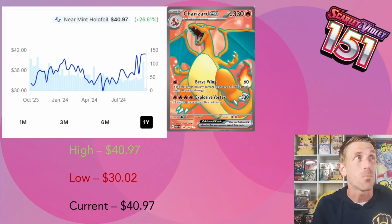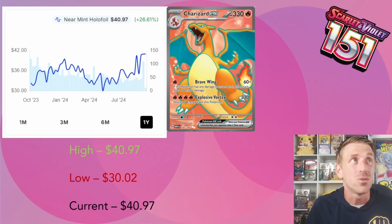It has been close to that price point before, but that was back in January. It had fallen all the way back down to about $30.02. So you're still looking at about 27% growth. Charizard EX doing extremely well.